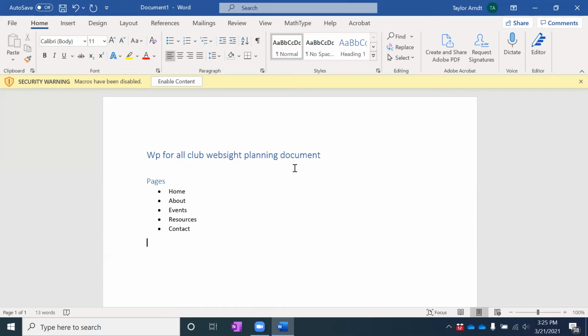All right, so I planned out the pages. Now let's talk about what I want on each page, just so I have a list. So I'm going to make another heading, an H3. I'm making these headings so that it's accessible, because I want to make accessible documents. I highly recommend you guys do too, but that's a whole other topic. Heading 3 style: Home.